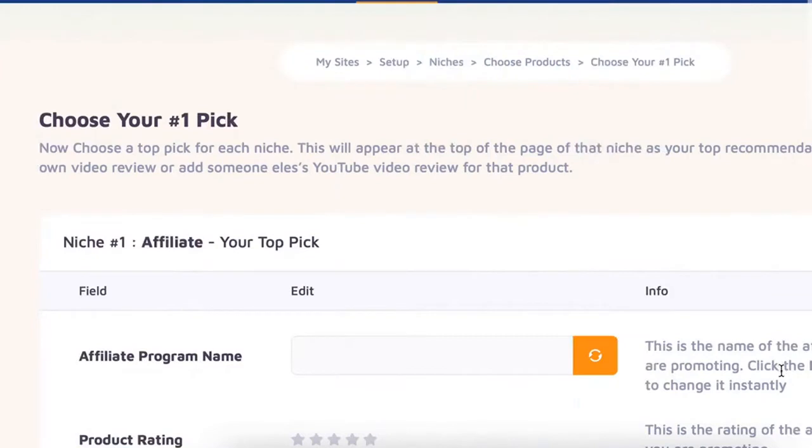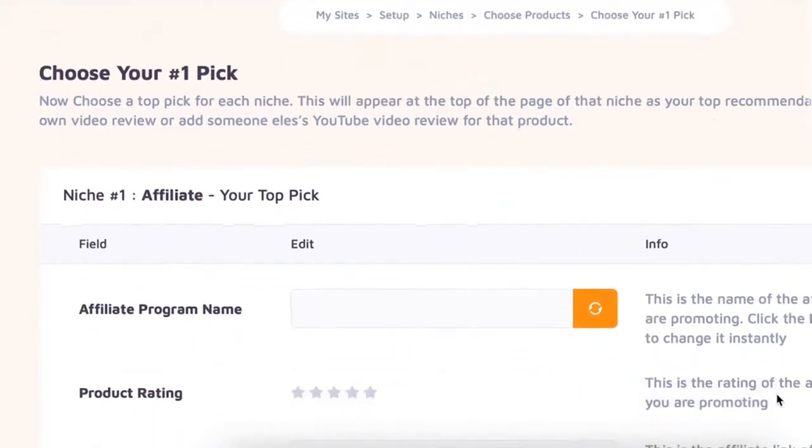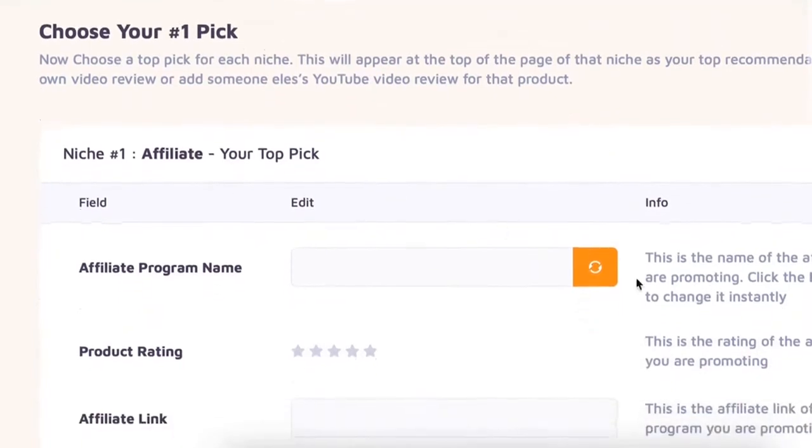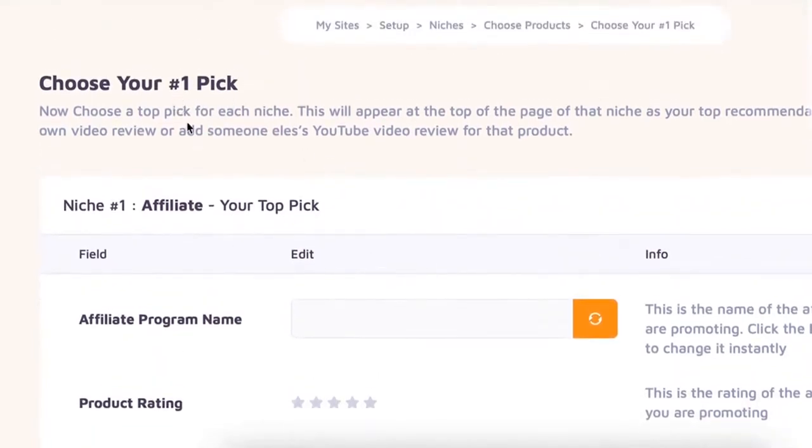Let's go back here. We selected a product from each of the 5 different niches, and we chose 5 affiliate programs, and we rate them. You want to go to the sales page and affiliate page to grab the ID and paste it back into the software. But for the sake of time, I've just copied and pasted the JVZoo affiliate link. But you will want to go to those pages, and then once that's done, you click on next, and then it will say you can choose your number 1 pick.